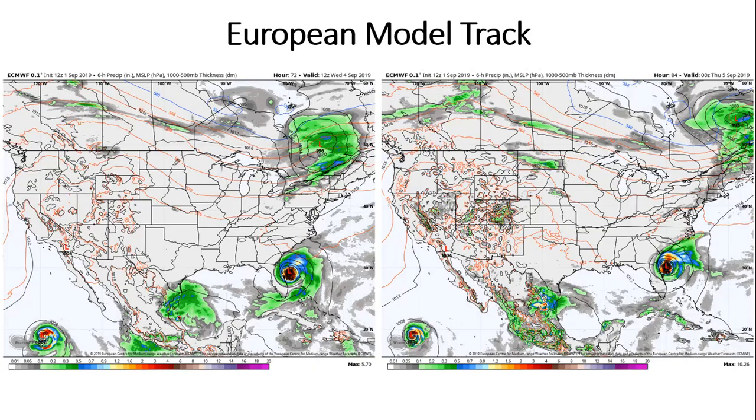Now let's move to the European model track. The image on the left shows 8 a.m. Eastern Daylight Time, Wednesday morning, 4th of September. Hurricane Dorian is situated just east-southeast of Jacksonville, Florida. It remains parallel to the coastline, the Florida coastline, never really makes it into Florida for landfall.